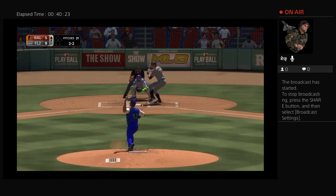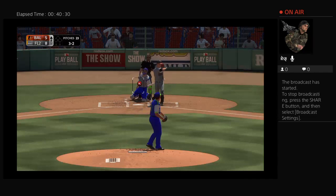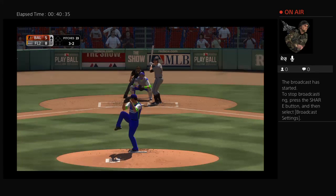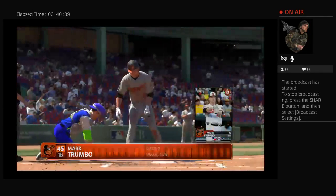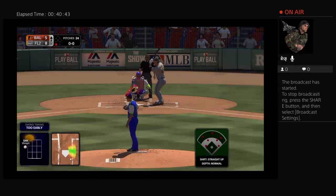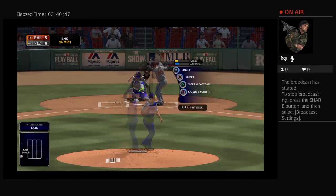He's set. Here's the 2-2. Missed with a slider. Struck him out. Struck him out again, I should say. His third punch out of the game. Now to the plate, Mark Trumbo. 0-for-2 from him so far in this one.